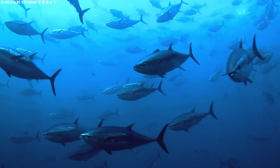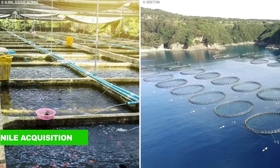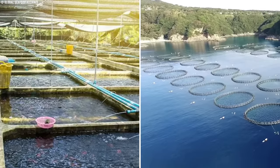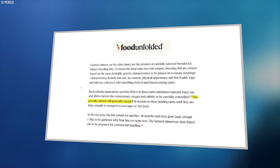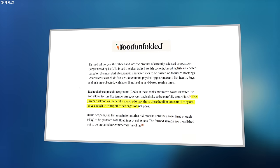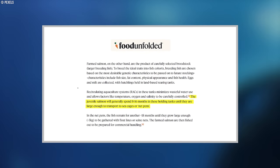Tuna farms obtain juvenile bluefin tuna through the process of juvenile acquisition. Typically, these fish are obtained from hatcheries or the wild, where captive parents breed them. The young tuna, called juveniles or fingerlings, are raised in tanks on land or floating net pens until they are big enough to move to pens in the ocean.